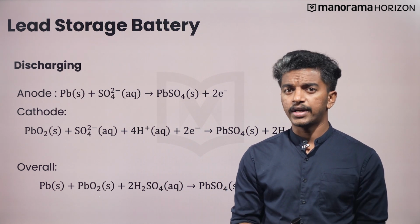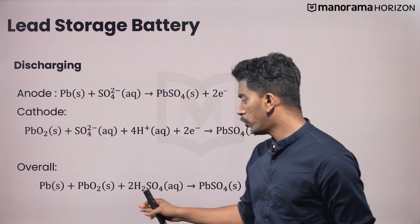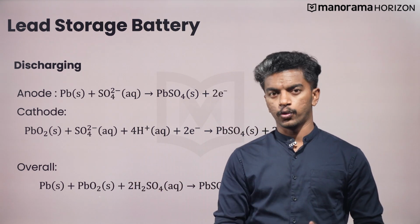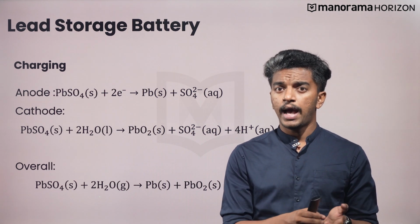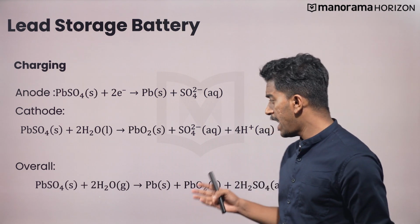If you look at the overall reaction, the electrons get cancelled out and we will get Pb plus PbO2 plus 2H2SO4 gives 2PbSO4 plus 2H2O. During the charging stage of the battery, the reaction gets reversed and PbSO4 will be on the anode and PbO2 will be at the cathode. Then the reaction will be as given here.